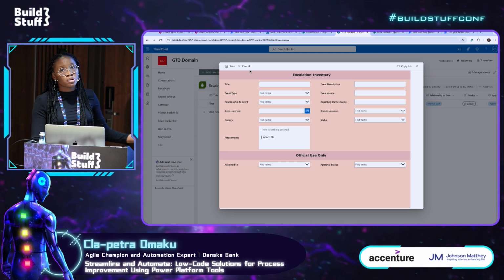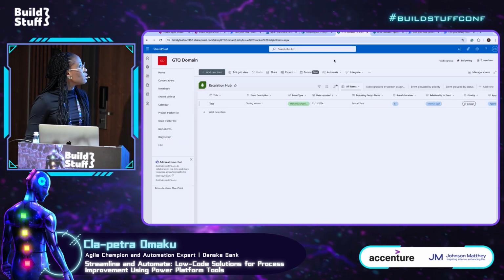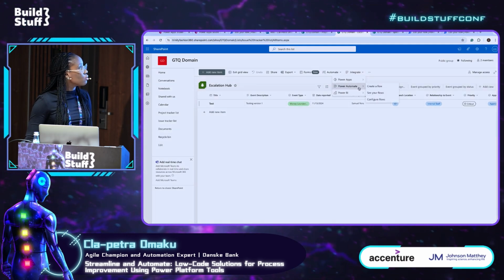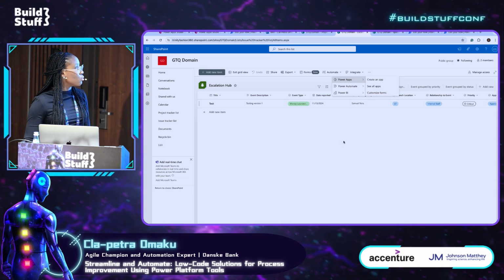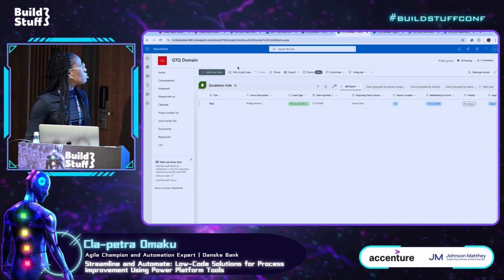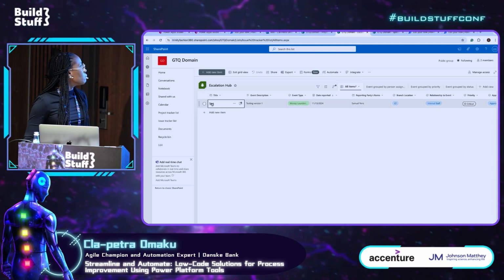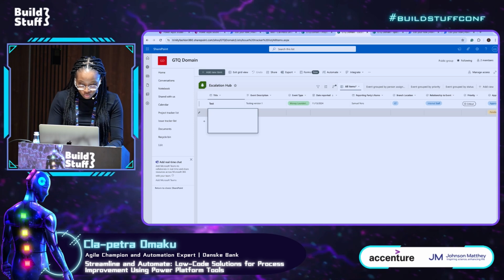This is basically a replacement for InfoPath, for organizations that use InfoPath. You can quickly integrate Power Apps here by going to Power Apps and choosing Customize Form. But I've already done that, so I'll not be doing that now. And I'll just go to the grid view here and enter a new record. So grid view, and add a new item. So I'll just call this test 2.